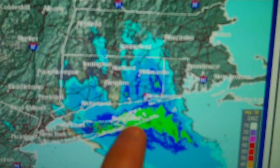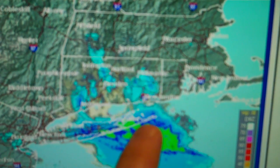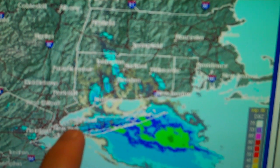But there was 2 to 6 inches, even upwards of 7 inches, that was just dumped on eastern Long Island with this storm. But as you can see, western Long Island didn't get too much, because light blue really isn't too much. And Nassau County is saying, why am I seeing all of these scrolling letters? Why am I dealing with all this? And New York City is like, what the hell is happening here?